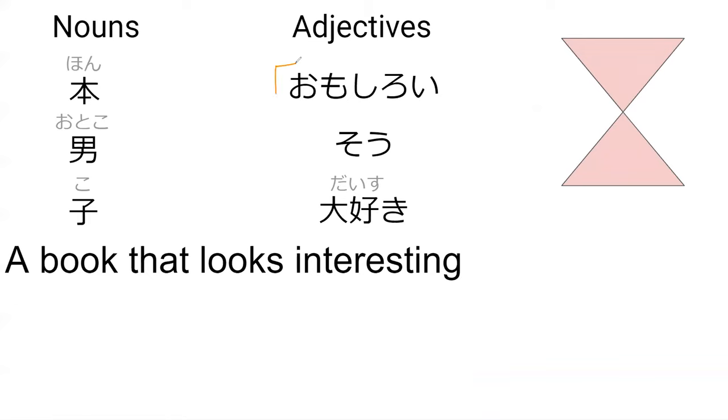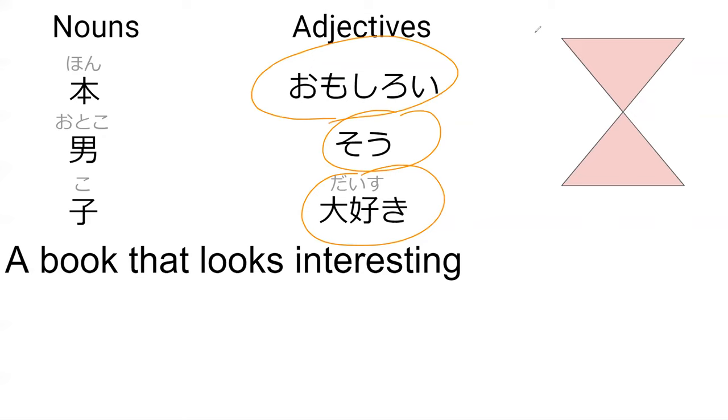Okay. So right over here we have some adjectives. We have 面白い, そう, and 大好き. Do you have any idea how to make the sentence "a book that looks interesting" using all these pieces? A book that looks interesting. So we have hon, omoshiroi, and sou. この本は面白いですね。面白そうですね。Yep, that's one way of doing it.